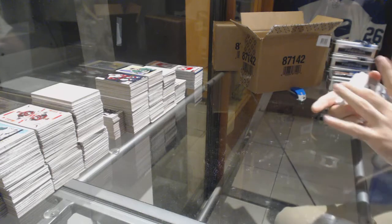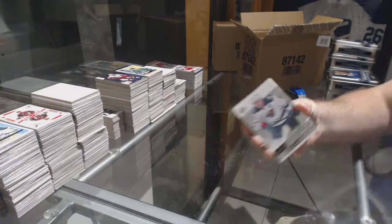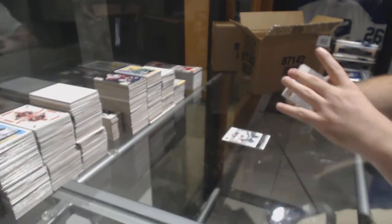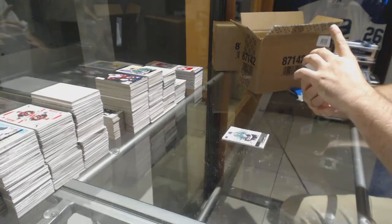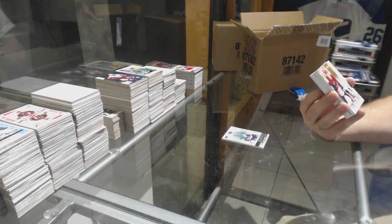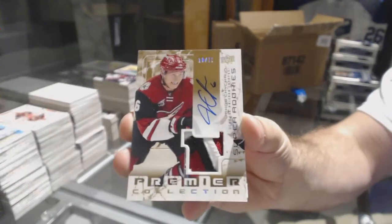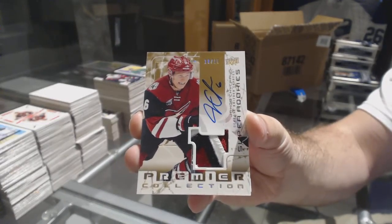We got a big boy in the back. We've got a $3.99 Zach Parise for the Wild. For the Dallas Stars, Julius Honka, base rookie. For the Coyotes, number 10 of 15, super rookie patch auto, Jacob Chychrun. 10 of 15. Jacob Chychrun.